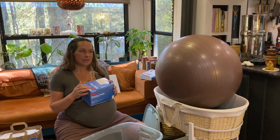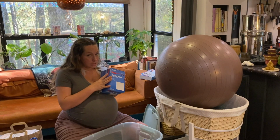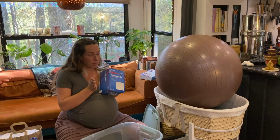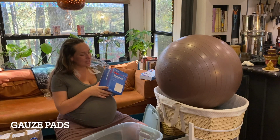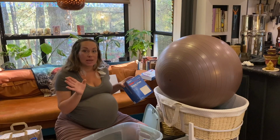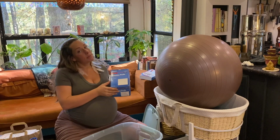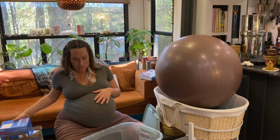Like, it's a very intelligent design, our bodies and birth and our babies and all the things that they need to be exposed to. But for me, I don't want, obviously, a ton of poop coming out and running all over my baby's face. So I got these little gauze pads, so that my partner can reach back there and clean it up for me, so that we don't have a really poopy situation.